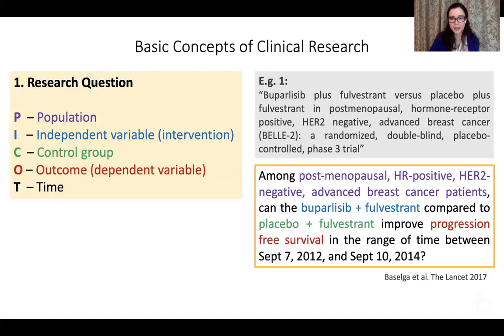And the main outcome, the main measurement of efficacy, is going to be progression-free survival improvement in the range of time they defined to follow the patients, from 2012 to 2014.